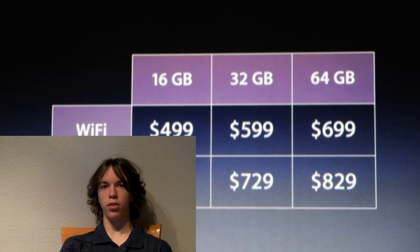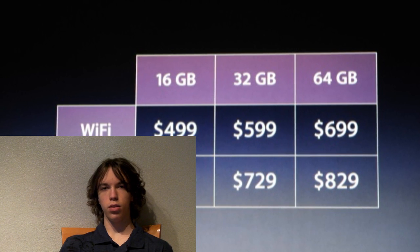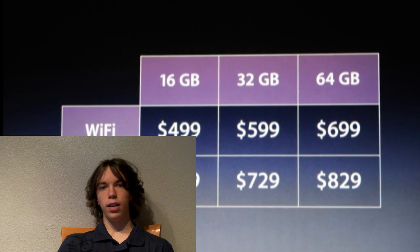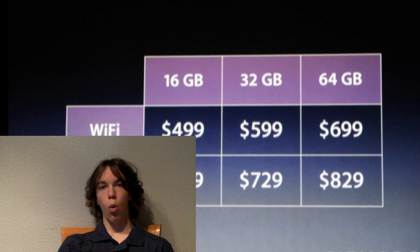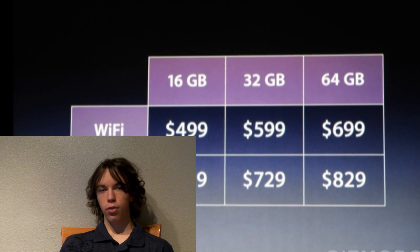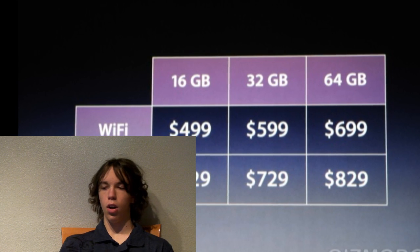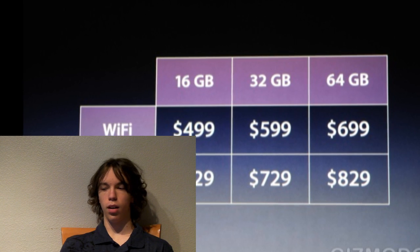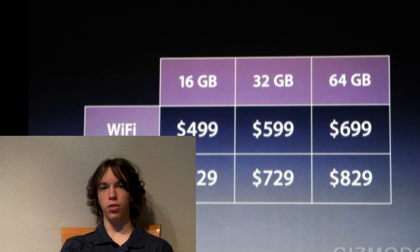Now there's going to be 6 models of the iPad. Okay, they're going to be divided up into the sizes. So one's going to be a 16 gigabyte, a 32 gigabyte, and a 64 gigabyte. And then those 3 models are going to be divided into with Wi-Fi, and it's Wi-Fi N, or with Wi-Fi and 3G. Okay, so with Wi-Fi and 3G, it will cost you $629 for 16 gigabyte. For Wi-Fi and 3G with a 32 gigabyte, it will be another $100. It's $729. And with 64 gigabytes, it will be $829. $829 is the absolute most expensive you can pay for this.